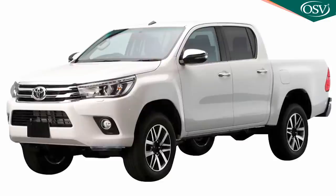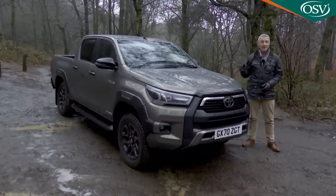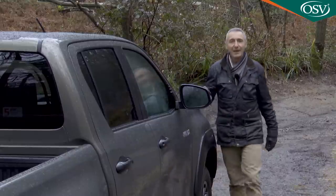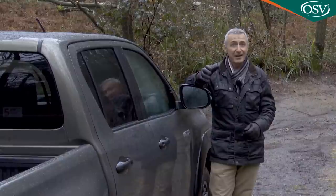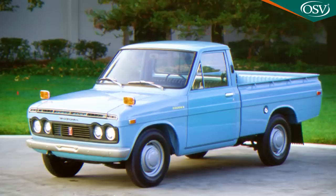This 8th generation version was launched in 2015, but 5 years on, got a hugely significant upgrade to create the vehicle that we're going to look at here. Hugely significant is anything but an understatement. This Hilux has been available in the UK since '72, but never in a really powerful form.